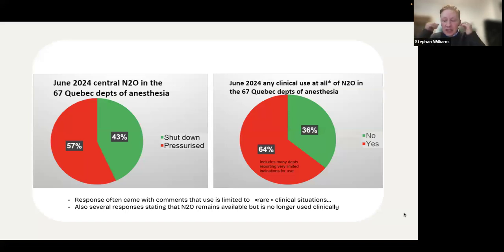So the CHUM is not unique in Quebec in using very little nitrous for anesthesia. A survey done in June last year, before a lot of this nitrous literature was promoted in Canada, showed that already almost half of Quebec departments had shut down central nitrous, and more than a third had no clinical use for the agent at all, and the rest had either limited or very limited use for the agent. Next slide.